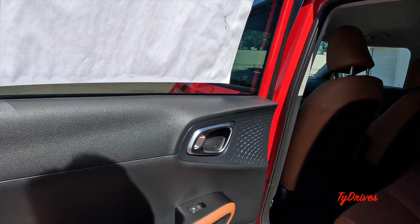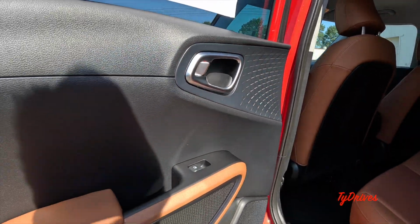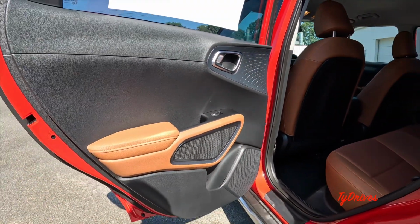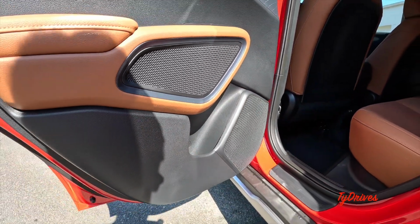A couple of speakers on the rear door, even a nice metal door handle, and a little bit of textured trim there, pretty cool. And two tiers of little storage pockets right up here and down there next to the larger speaker.